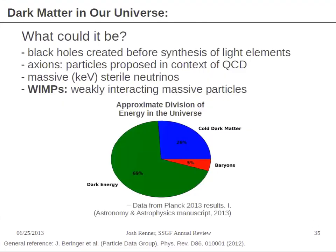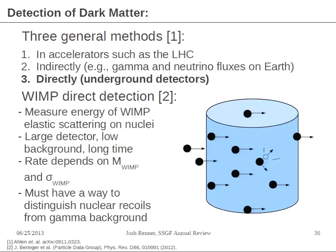There are several candidates for dark matter, but the one that we're most interested in from the standpoint of xenon is the weakly interacting massive particles. So the particles interact via weak interactions, and no matter what dark matter is, the current picture of the universe predicts that about 26% of the universe's energy is made up of cold dark matter. So most of the matter out there is cold dark matter, and we're interested in figuring out just what that is.